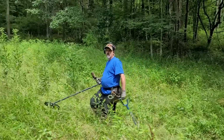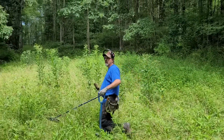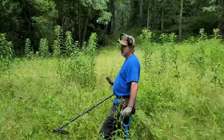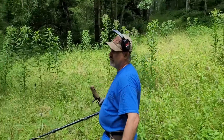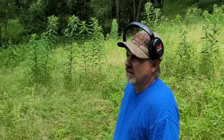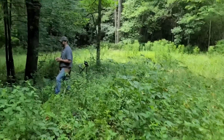What do you think Jerry has, Dave? I have no idea. I've never found it before. Well, you're supposed to give an example of what you might think it is. No, I have no idea. Take a guess. He never found one before. Model T valve cap. I think he's found one of those, but we'll roll with that.